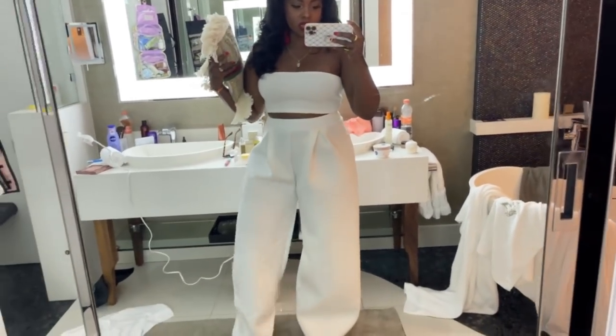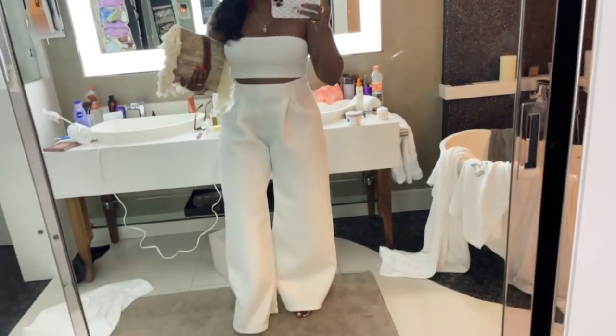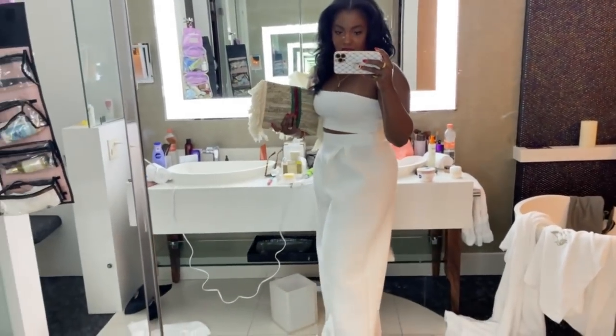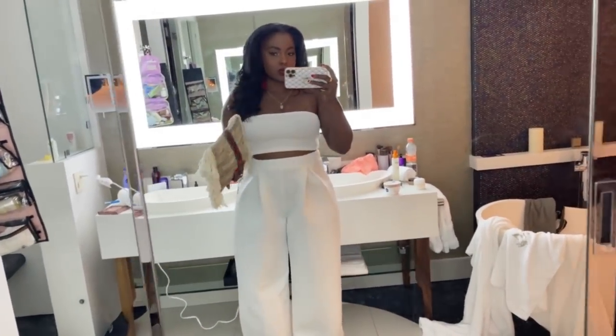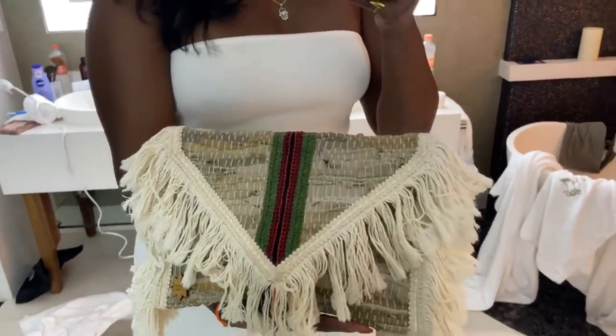I like it because it's oversized. You guys normally know I get a 10 because the thighs are just too big, but I did see a lot of reviews that said this was oversized, so I did get an 8 and it fits perfectly. I haven't had to tailor it or alter it or anything. And then I just have it paired with this really cute clutch that I actually got while we were in Mykonos. So this is the outfit.